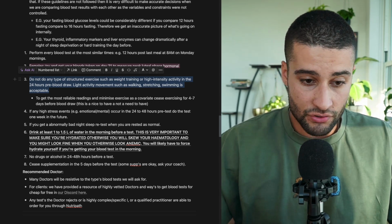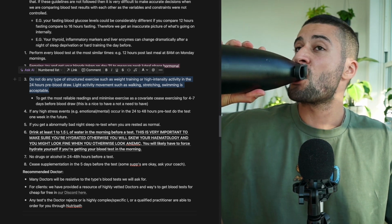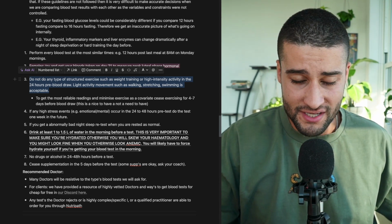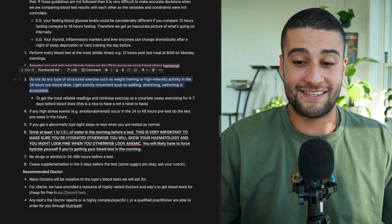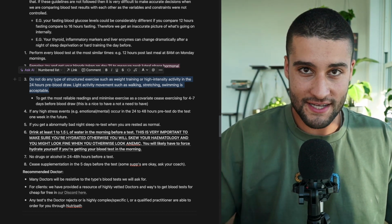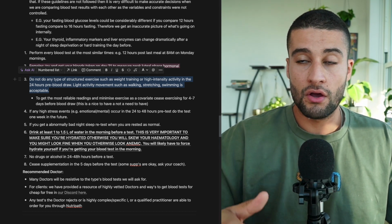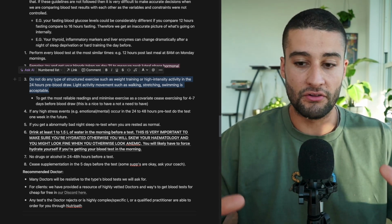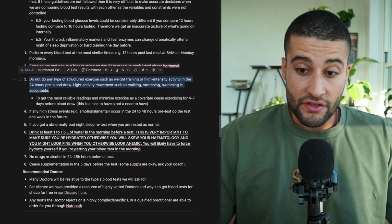This is important. Do not do any type of structured exercise such as weight training or high intensity activity in the 24 hours pre-blood draw. Now, this is the absolute minimum. Many people and studies even show that your liver enzymes are going to be elevated even 5 to 7 days after high intensity activity such as weight training. So in an ideal world, you're doing it in a deload week, or perhaps after a holiday, although that could be confounded because it's a holiday. Ideally after 5 to 7 days, if you can stand it.